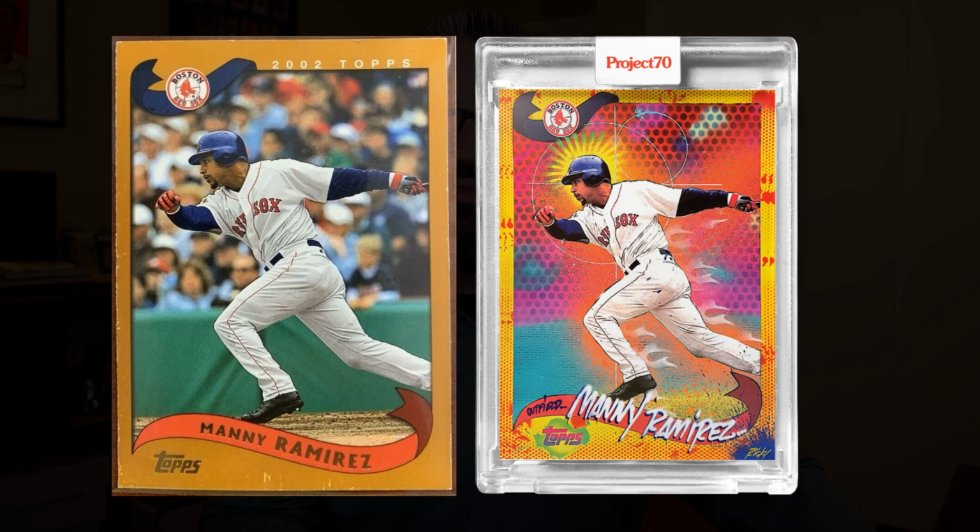If you take a look at his actual 2002 card and then compare it to this Risk card, it's basically the same thing, but it has that skin, and that skin is what Risk is becoming known for this year in Project 70. Very colorful, a little bit different than other artists, but it's very, very straightforward. It's simple, to the point, and it's a great way to finally see Manny Ramirez in Project 70.